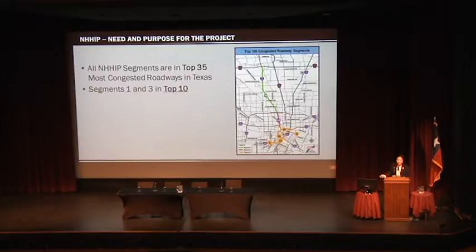Okay, why are we rebuilding this section of the freeway? This slide really just shows that a lot of the different sections along this corridor are in the top 35 most congested roadways in the state. Segments 1 and 3 are in the top 10. So that's one of the reasons: if we rebuild a big portion of this, we're going to help solve a lot of the congestion problem in the Houston district.